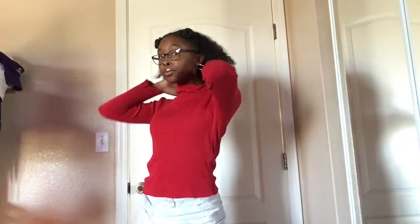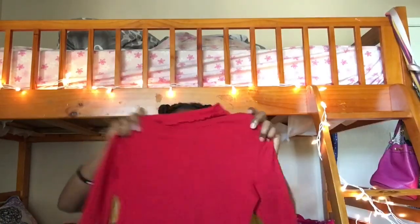The next turtleneck I got was this red one, which I am in love with, just because it has the lettuce edge, and I love lettuce edge things. And yeah, it's just red with the lettuce edge on all the hems, I should say. And it's just a very nice turtleneck. Like, it's very pretty and I love it.